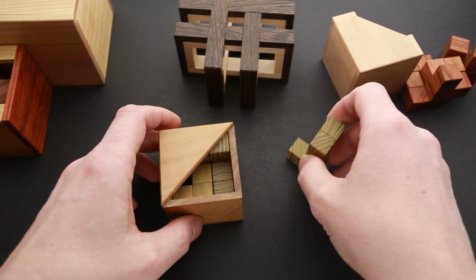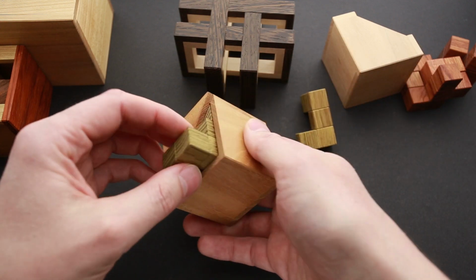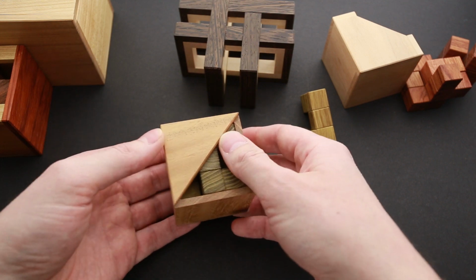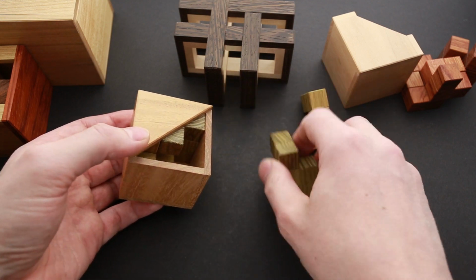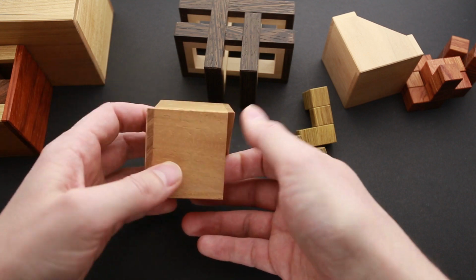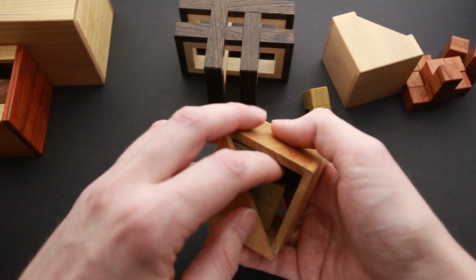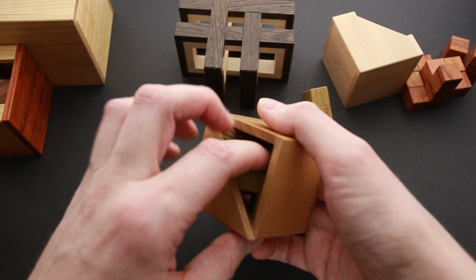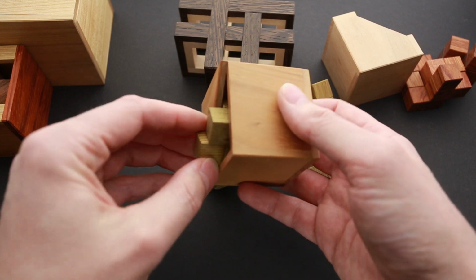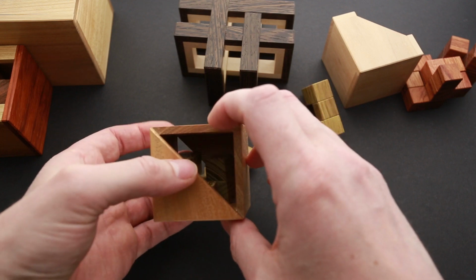So the next one is Triangle Cube 3. This puzzle has 5 parts and it takes 18 steps to solve the puzzle. 7 to remove the first piece, 4 to remove the second piece, 2 for the third, 3 to remove piece number 4 and 2 to remove piece number 5. So I have to remove all the parts to show you how they look. It seems pretty difficult to do, even though the puzzle is not solved. And this puzzle requires rotation to solve it.